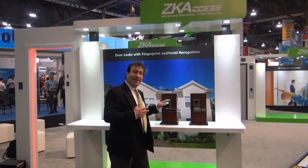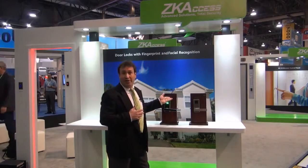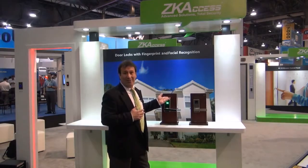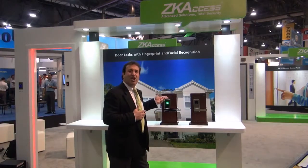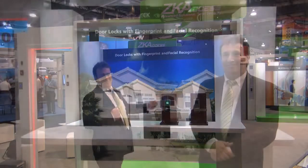Next evolution of the ML10, of course, will be the ML10 Bluetooth unit, which makes for easy programming as well. So just another terrific innovation. You're going to see this at your locksmiths. Let's have another look at another booth.